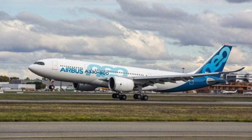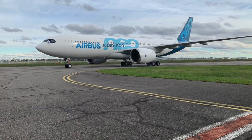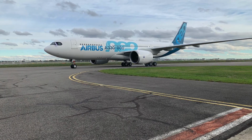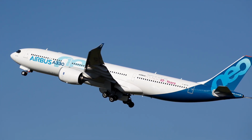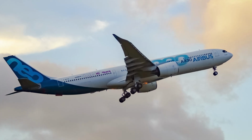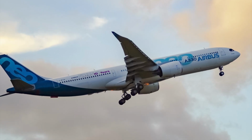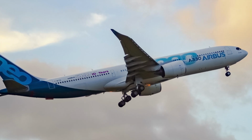The A330-900 incorporates the latest in aviation technology, including advanced avionics, systems, and materials, contributing to its operational efficiency and safety. This brand new airliner, with its blend of efficiency, range, and passenger comfort, represents Airbus's commitment to innovation in the wide-body segment, offering airlines a competitive option for both medium and long-haul operations.